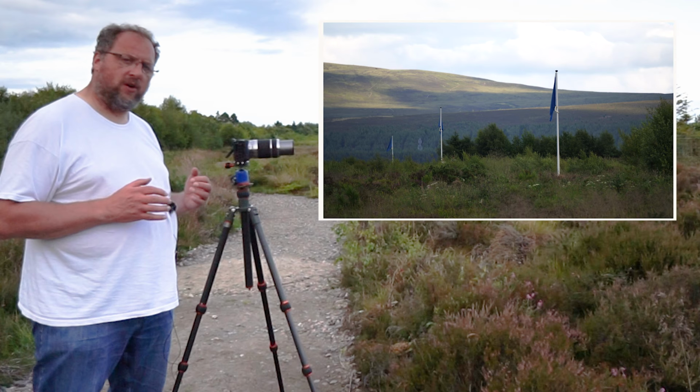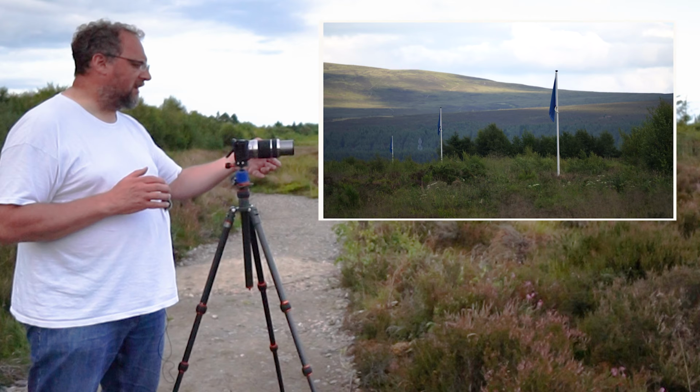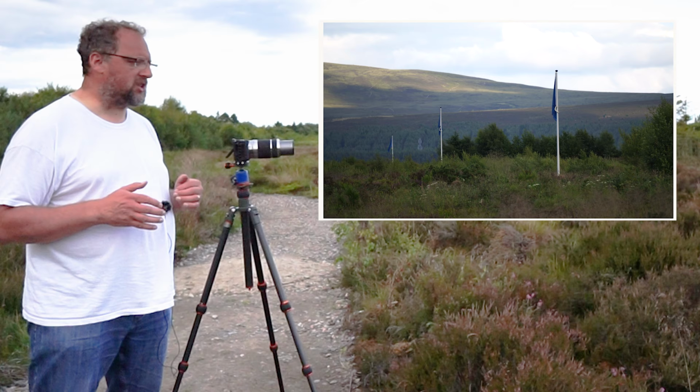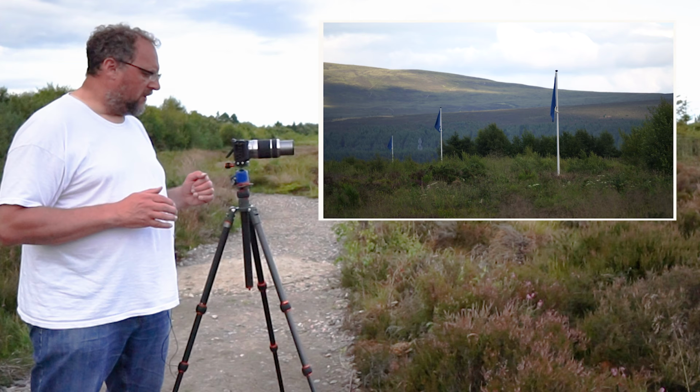Now this, I suspect, is going to have to be a 16x9. I've got my lens extended right out to 200 mils here. I really need to be closer for this shot, but there's no way we're going to get closer without walking across the moorland here and causing damage that you're not allowed to do, and probably tripping over something and injuring myself in the process as well. So we're not going to do that.